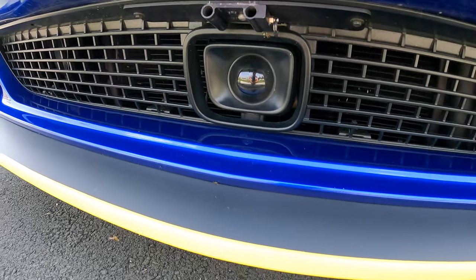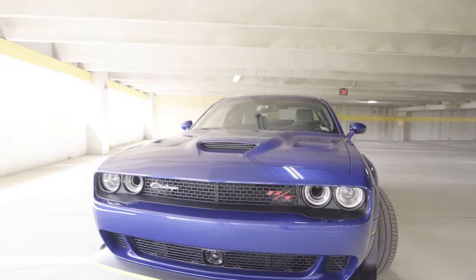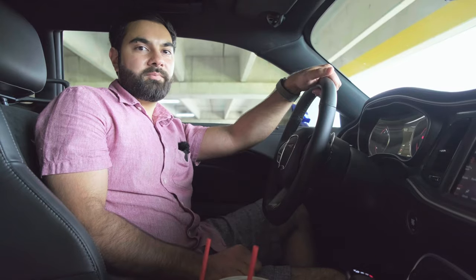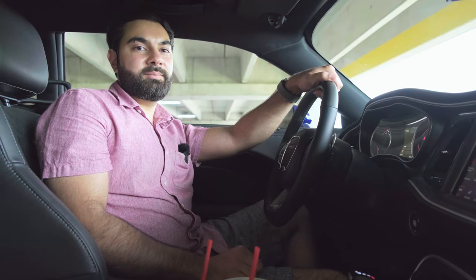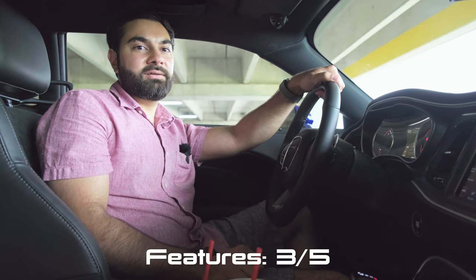The active cruise sensor is actually mounted right up front here. And in the Hellcat, you need all the airflow you can get through cooling capacity. So in order to have extra cooling, you won't have the sensor in the Hellcat models, so unfortunately, no active cruise. Overall, this is an ancient car by modern standards, but Dodge has kept it fresh with new tech and lots of fun features to play with throughout the years. Because of this, I rate this car a 3 out of 5.